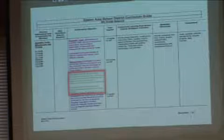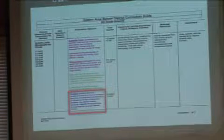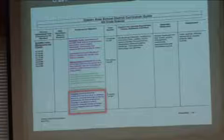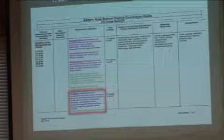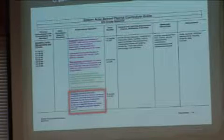The green area is showing the life science within the 6th grade curriculum. Okay, and then the blue area is the physical science area of the 6th grade curriculum. And when you look at your documents, you'll see that throughout the entire curriculum guide, they're all highlighted to show the 3 areas of science that are covered.